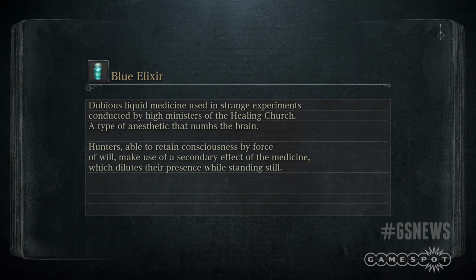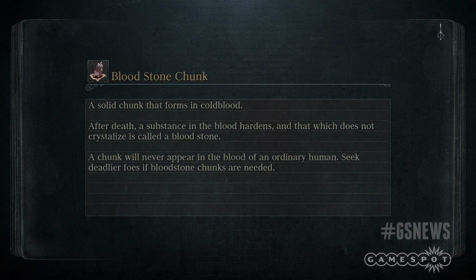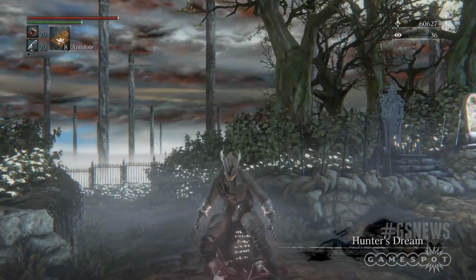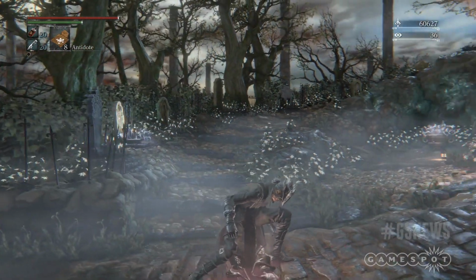The meaty patch is 2.7 gigabytes and also fixes a number of bugs related to inoperable lifts, immobilized bosses, and story progression issues, among others.